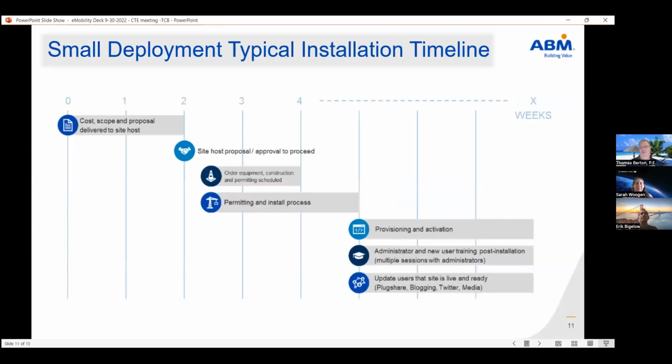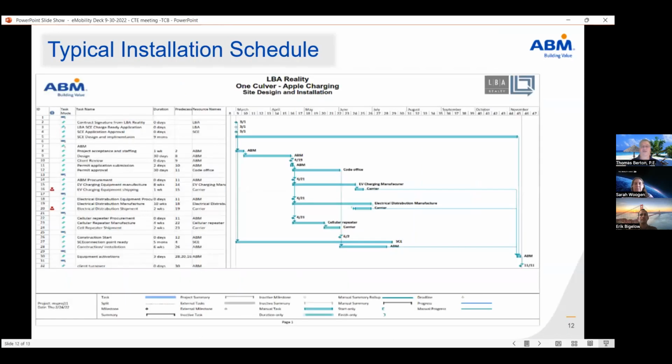A simple deployment, a couple stations at a building, you can find the power on a panel somewhere. You can probably get it in and get through permitting in weeks. We're talking short duration. Then there are long duration schedules with the delivery constraints. Let's say you need a medium voltage transformer and they're 60 weeks out.